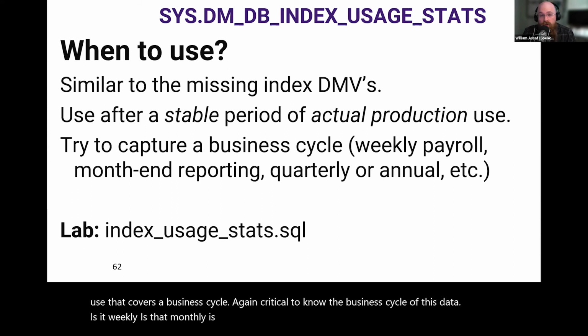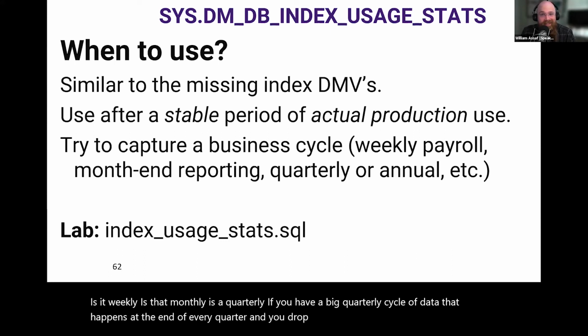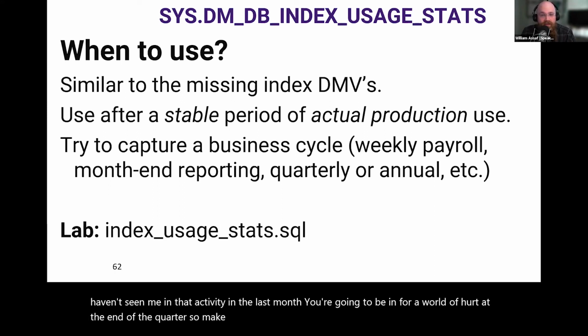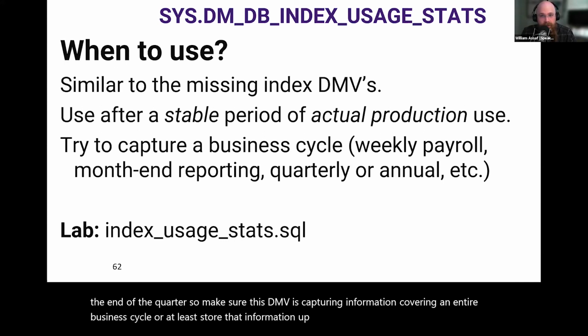If you have a big quarterly cycle of data that happens at the end of every quarter and you drop indexes critical to that cycle because you hadn't seen any of that activity in the last month, you're going to be in for a world of hurt at the end of the quarter. So make sure this DMV is capturing information covering an entire business cycle, or at least store that information until it covers an entire business cycle.